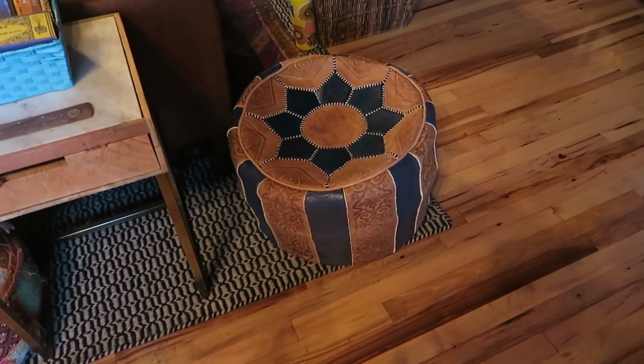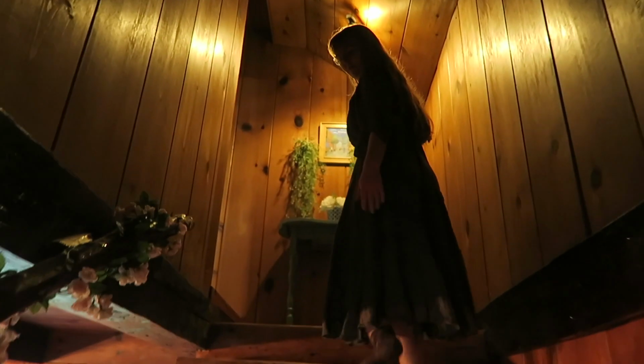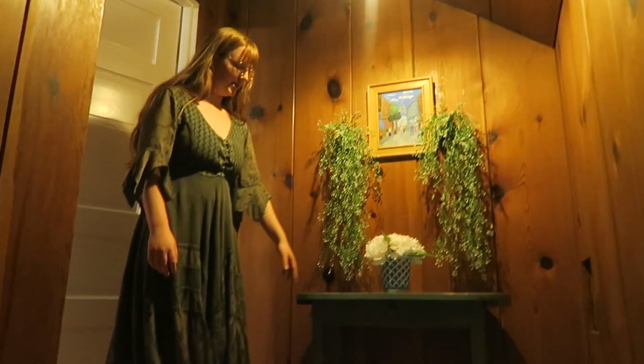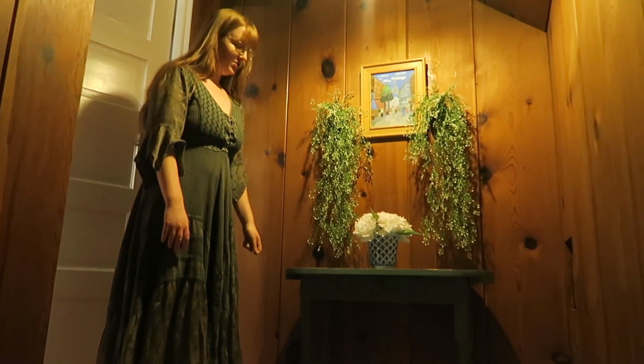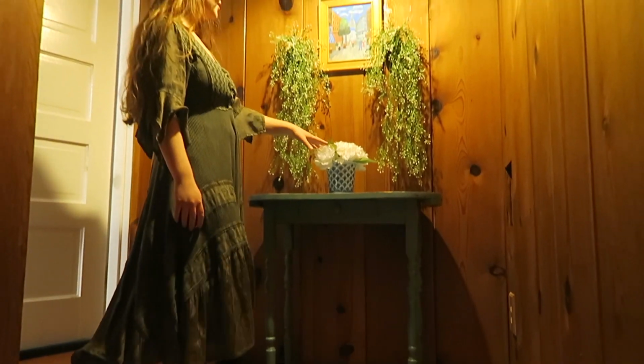Thanks, Lila, you rule. Come on upstairs, let's go. Let's see what Finley's up to, shall we? This is my favorite part of the whole house, pretty much. Before we go into our room, this table is an antique from Finley's parents, and it's just so beautiful, and I just love it here. It has some nice fake flowers here.